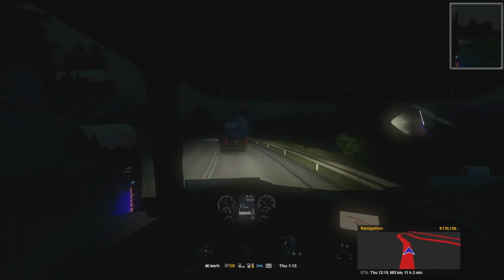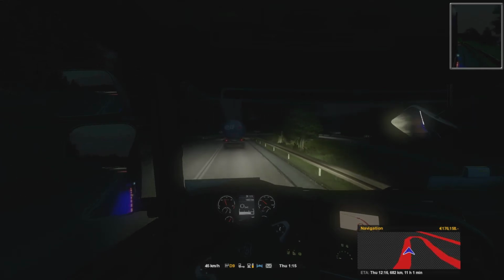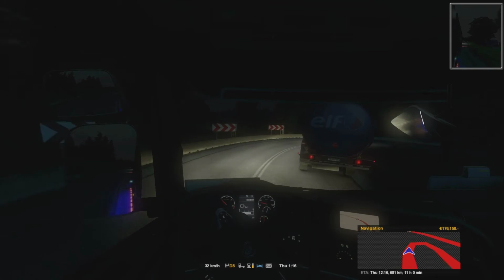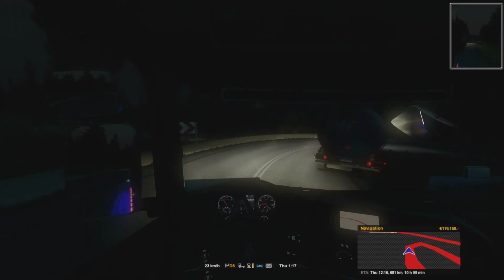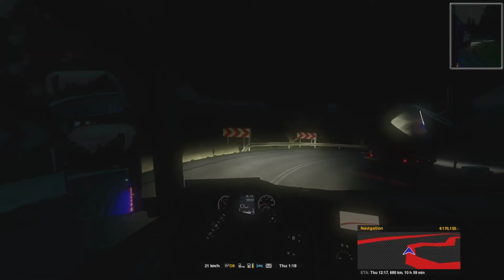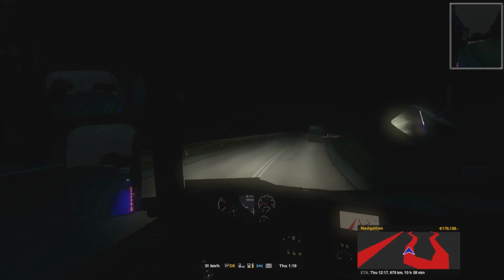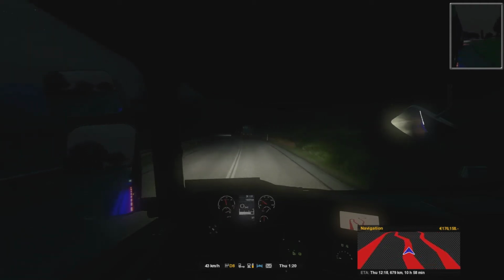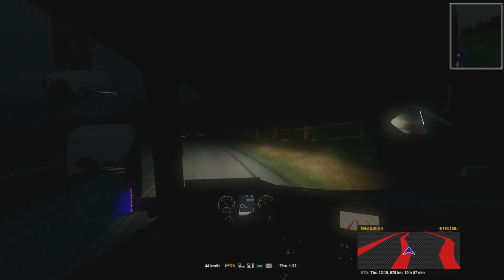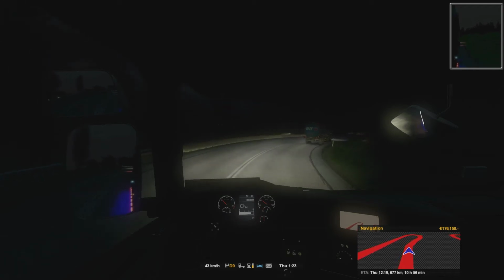I don't know if any of you guys have actually driven a truck before, and if you have, if I'm doing this completely wrong, you can let me know. But what do I know? I'm a noob. I have never driven a large truck. I have pulled trailers before, in real life. Not extensively, but I have pulled rinky-dink trailers. But it's nothing like this. It's just nothing like this.